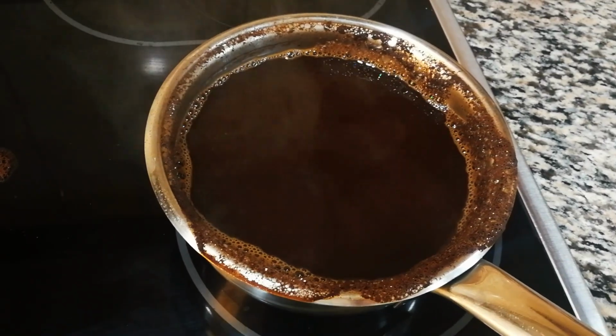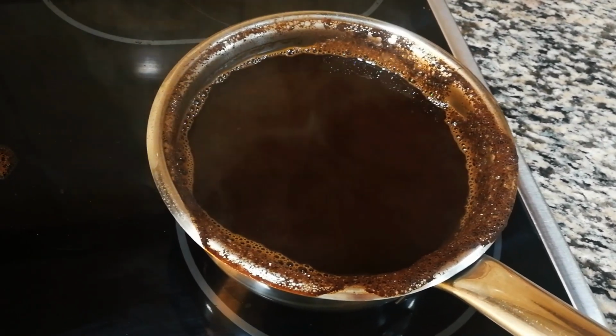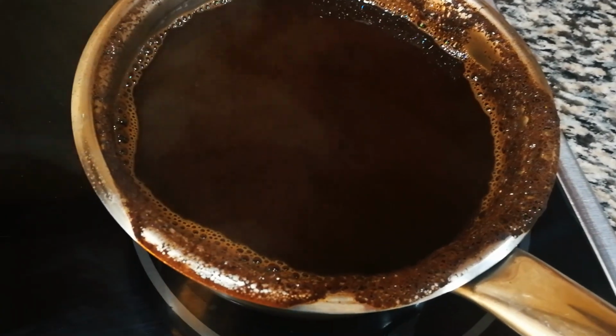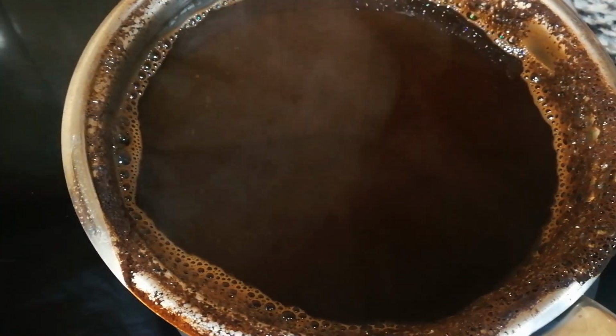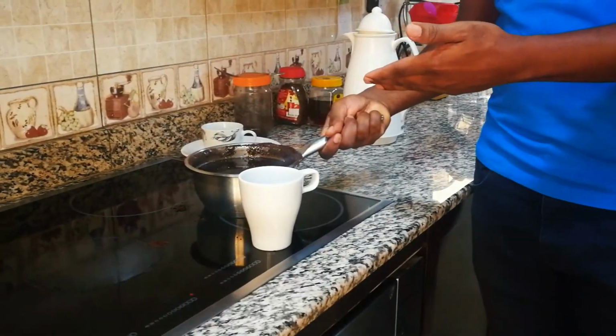It took less than 5 minutes to hit boiling point. So let's just allow it to settle and watch. You can see it's settling gradually. After having boiled, it's now ready to pour.